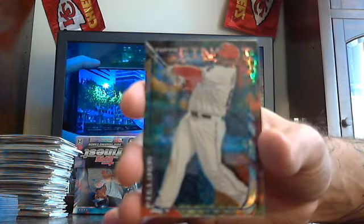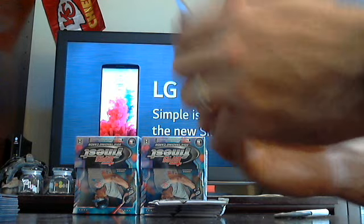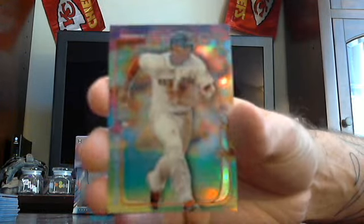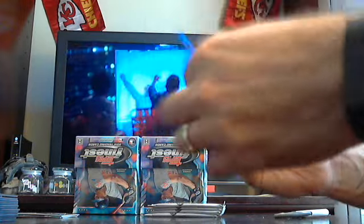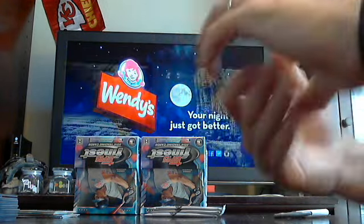Got a Prince Fielder, Texas Rangers, X-Fractor. Base. Slide that stack back. Got a Pujols to 125. Refractor for the Angels. And a Xander Bogaerts. Refractor for the Red Sox. Three base. Got a refractor Mike Trout. Angels. Base. Got a Clayton Kershaw for the Dodgers. Base.